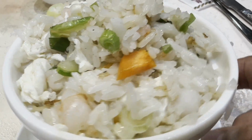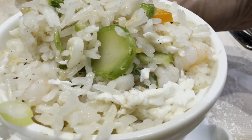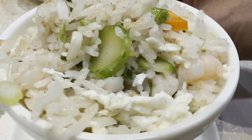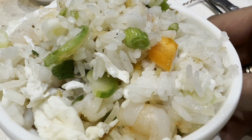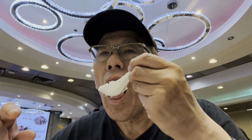Wow. You got individual fried rice here with the shrimp and the egg whites. You got some Chinese veggies on there. So this is a good accompaniment for the delicious Chinese food. So this rice, you can see the individual grains. So the rice is cooked to perfection.